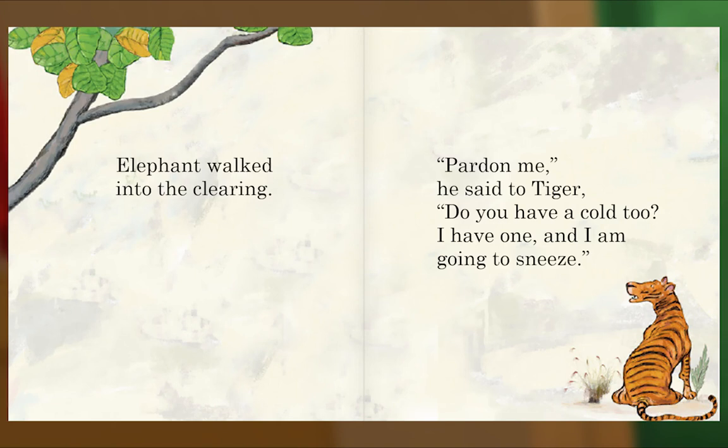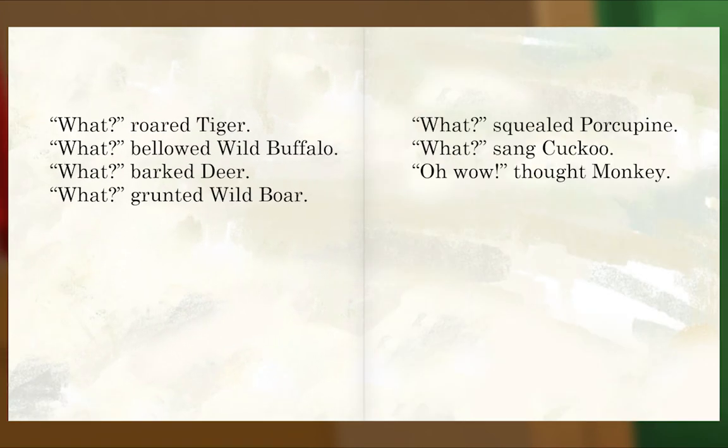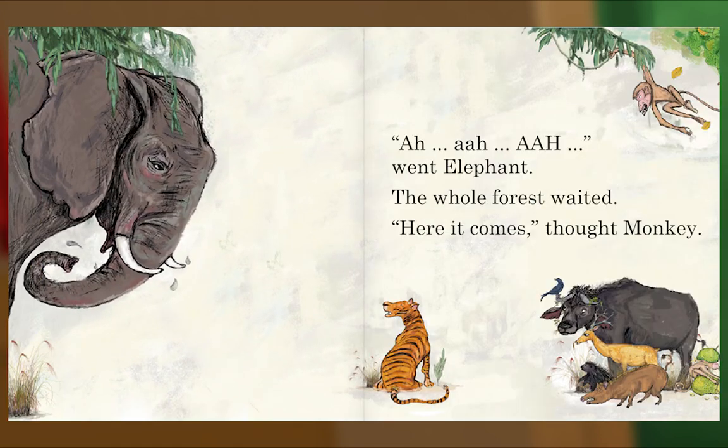Elephant walked into the clearing. Pardon me, he said to Tiger. Do you have a cold too? I have one, and I am going to sneeze. What? Roared Tiger. What? Bellowed Wild Buffalo. What? Barked Deer. What? Grunted Wild Boar. What? Squealed Porcupine. What? Sang Cuckoo. Oh, wow, thought Monkey. Went Elephant. The whole forest waited. Here it comes, thought Monkey.